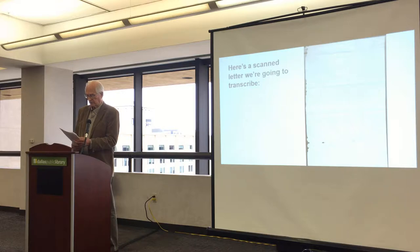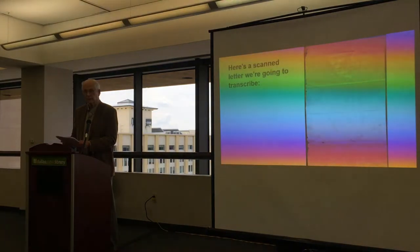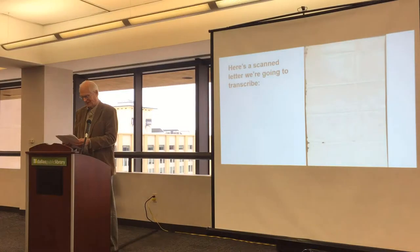This letter was written with a pencil on tablet paper. If that's the one that looks like a blank piece of paper, that's the one I want to show. Well, that thing is. And you know why it's wrinkled and folded like that, faded like that? Because it's been folded for 150 years. It was really not readable.